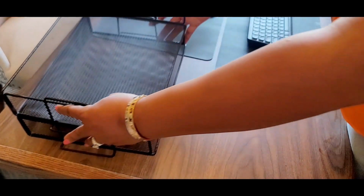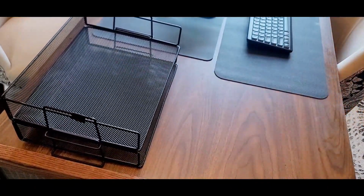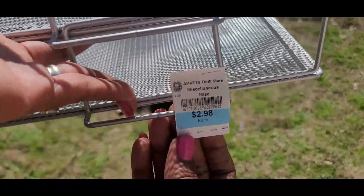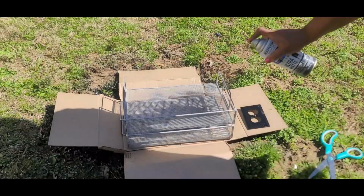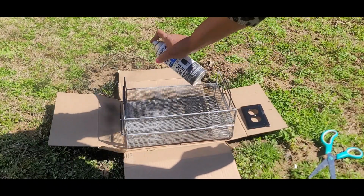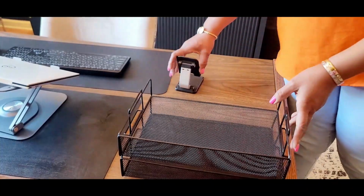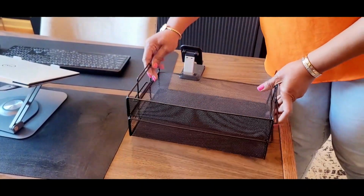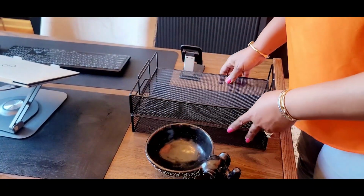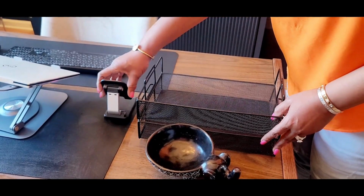This 2-tier letter and file organizer was a thrift store steal. I snagged it for just $3. Such a steal considering these typically cost around $18 online. It originally came in silver, but with a little leftover black paint, I gave it a sleek and polished look. Now it not only keeps my desk organized, but also complements my home office decor beautifully.